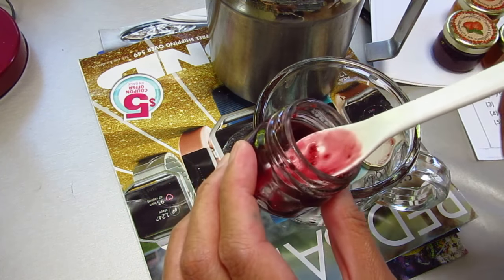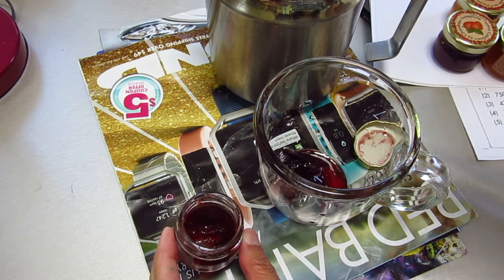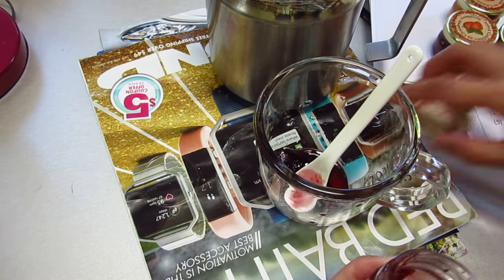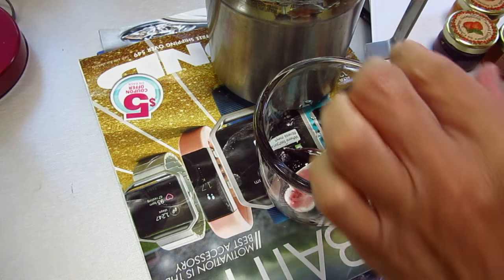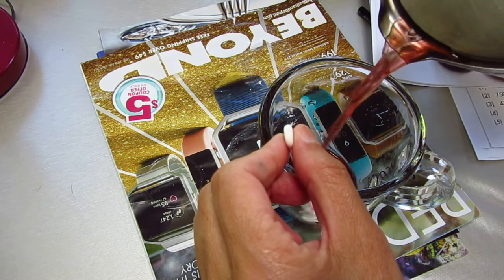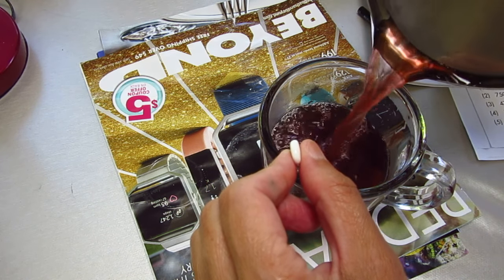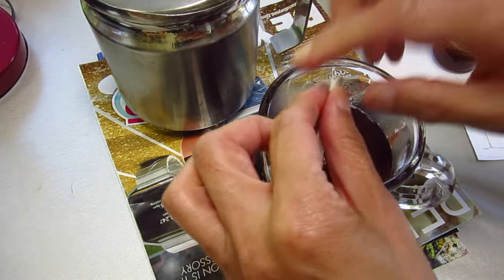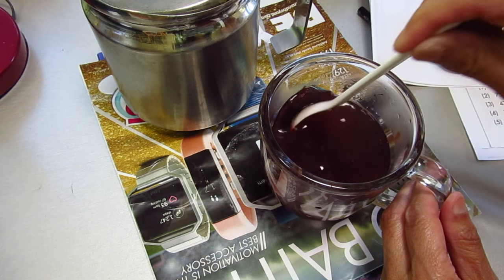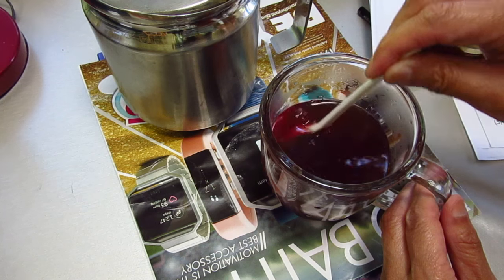Fig and blackberry. It's so good. Let me eat it two times. And by putting a little bit, see the tea is very strong. By putting a little bit of jam, it sweetens. And also, it's not just sugar, because it also has the real flavor of fruit.